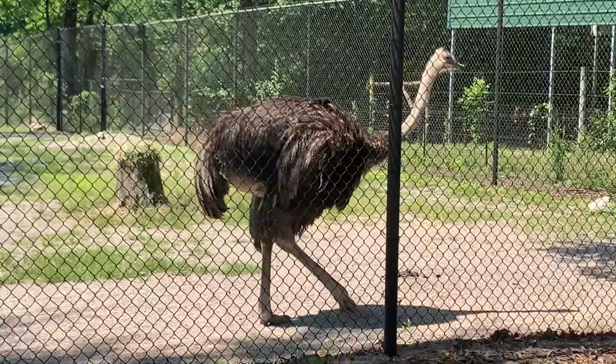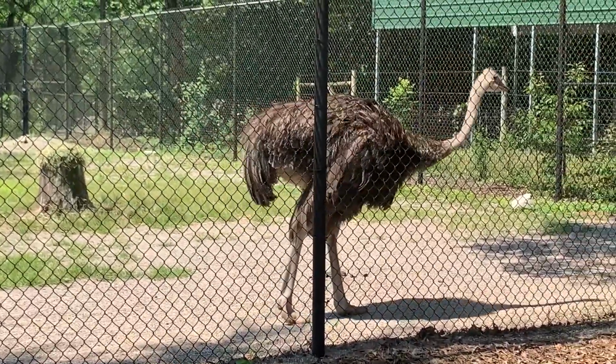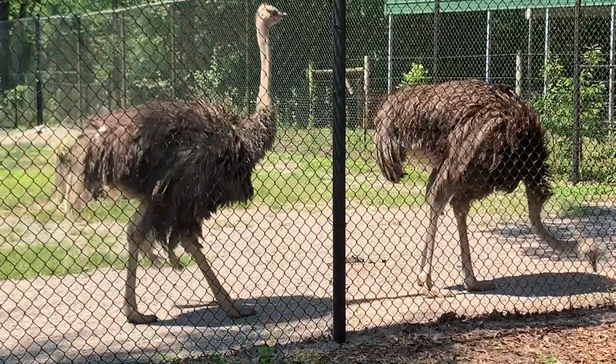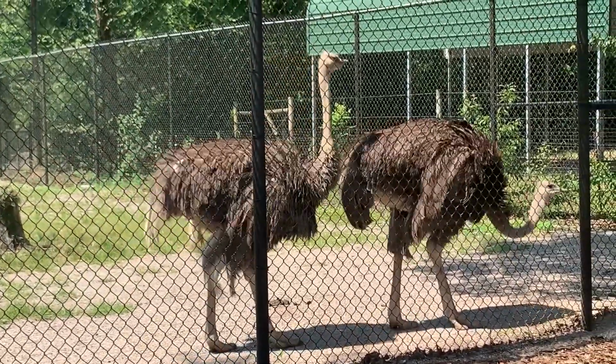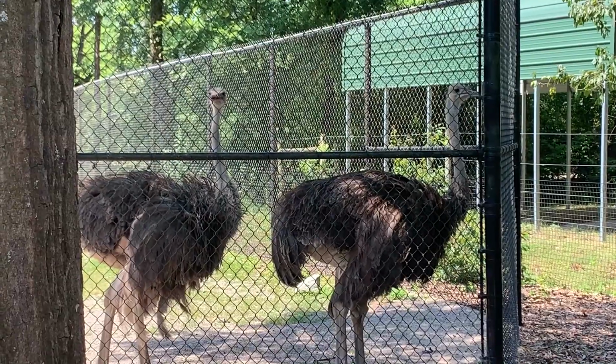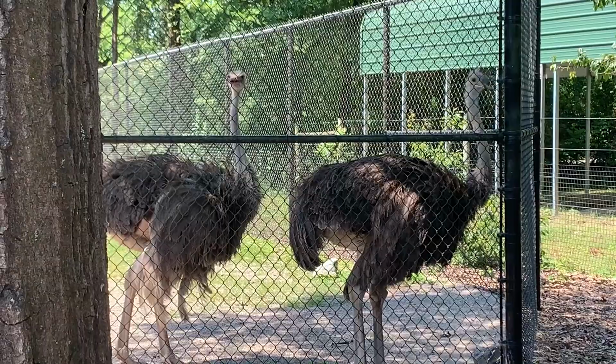However, the giraffes are not alone in their exhibit. They share the space with two female ostriches, the world's largest and heaviest bird. Even though ostriches can't fly, they make up for it with their speed and aggression, particularly when they are threatened by predators.